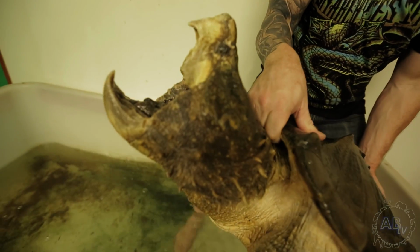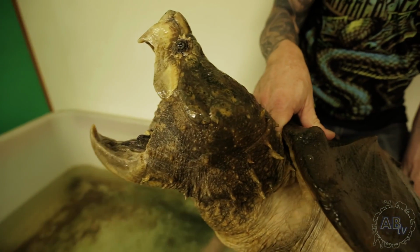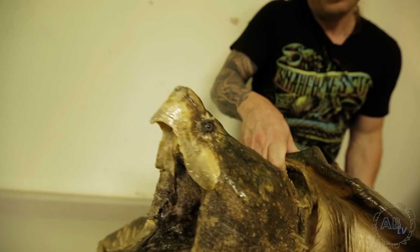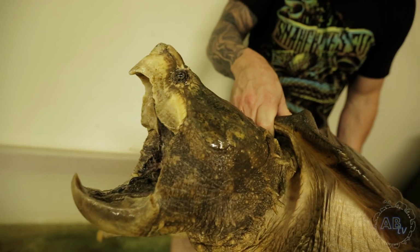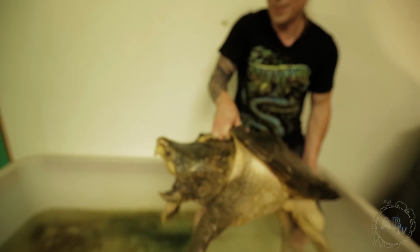And you gotta watch out because these guys have a nasty, nasty bite. Tell you what, if this thing hit my finger, it might come off. So again, I'm gonna be really, really careful to make sure my hand's behind its head. But an animal like this that's over 100 pounds, this thing could easily be 100 years old. Wow, now that is a bit of history and quite an impressive animal.